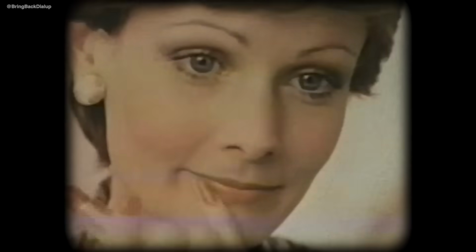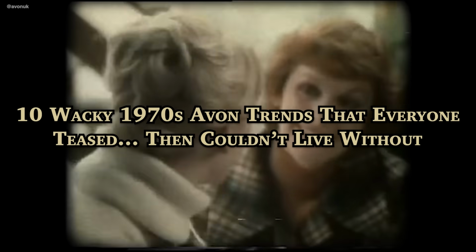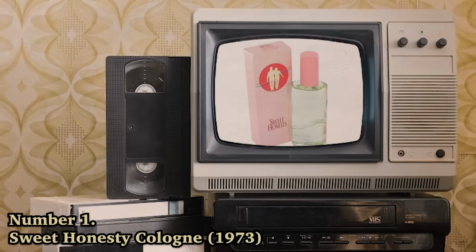If you were around in the 70s, chances are you, or someone in your house, had at least one Avon item on the bathroom counter or tucked in a dresser drawer. Let's dive into 10 unforgettable Avon products from the 1970s that people loved to mock, until they ended up buying them all. Number 1. Sweet Honesty Cologne, 1973.